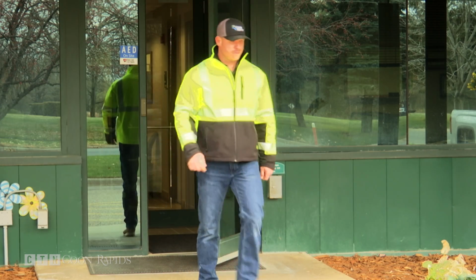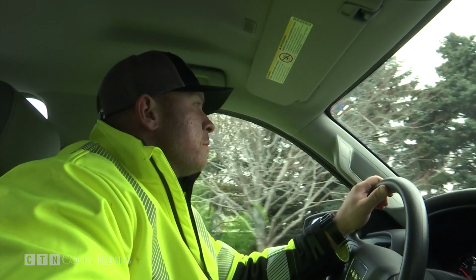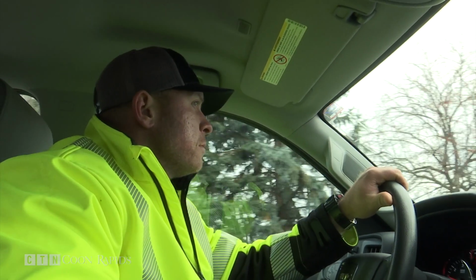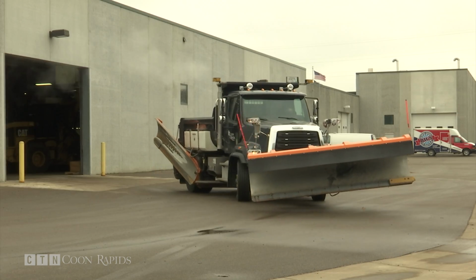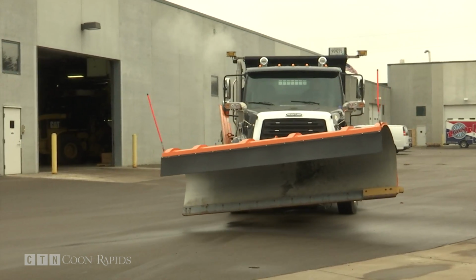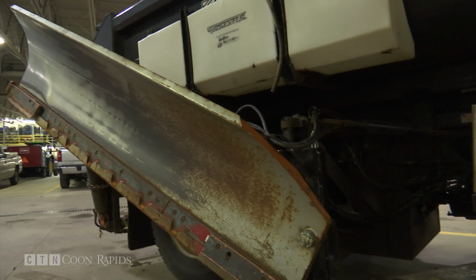2018 marked Peterson's first year on the job in Coon Rapids. Last year we had 14 what we call full snowplow events. That entails leading up to the event that we've already made the decision that we're going to call in a full crew. That consists of all of our large plows, cul-de-sac plows, and sidewalk machines.